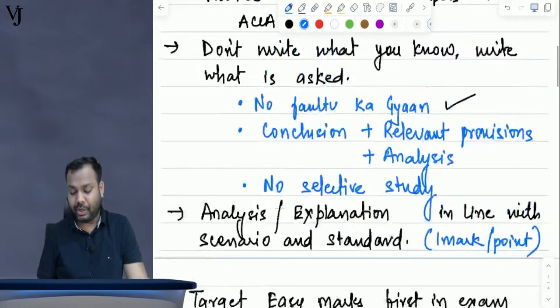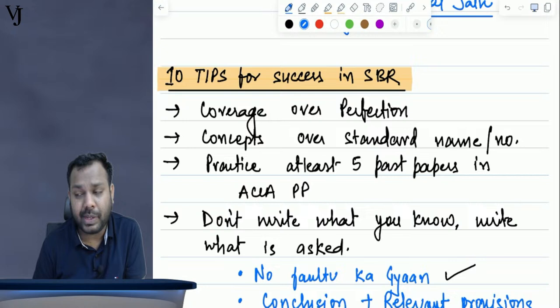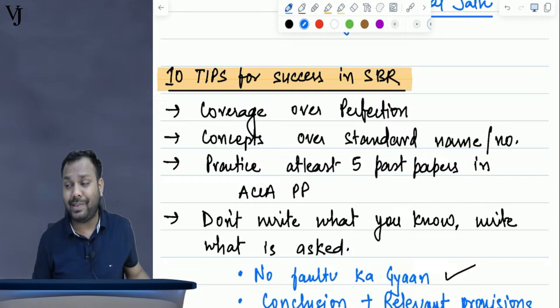So these are the top 10 tips that I recommend for the ACCA SBR paper in the last 10 days. Please adopt this approach. If you are starting your SBR now, then also you are required to adopt this approach. These top 10 tips will always help you in the preparation of ACCA SBR, and they will give you amazing results if you adopt them. Is that clear, everyone? Tell me, guys.